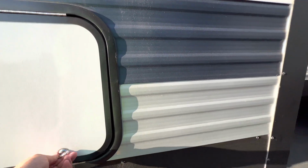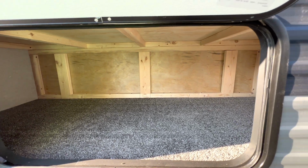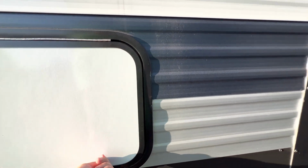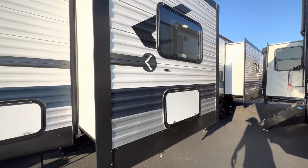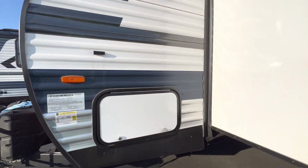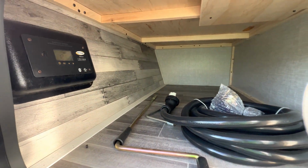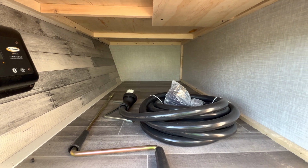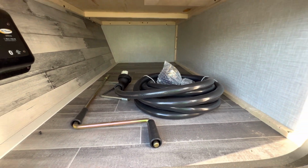A little bit of storage here as well. This is going to be under your bed on the other side. So I like how they give you dual access to not waste any of that space for that absolutely massive bed. Pretty cool. More storage. It's going to be your pass-through here heading up the front. You also see you got your solar charge controller for the solar up top. Lets you read kind of what the output is going on. I also like how they laminate it in here. It's really clean cut looking.